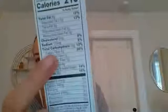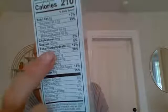Next is carbohydrates. Similar to the fats, don't focus on the total carbohydrates, but rather the subcategories that fall underneath total carbohydrates. Again, carbohydrates kind of get a bad rap for whatever reason. We need carbohydrates. They're the main source of energy for our bodies and our brains. Foods that are rich in carbohydrates also tend to be rich in fiber, vitamins, minerals. Most of us don't get enough fiber.